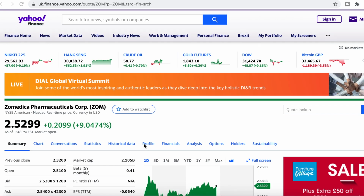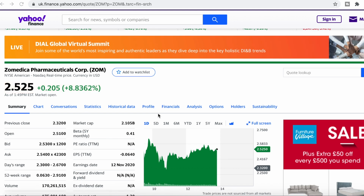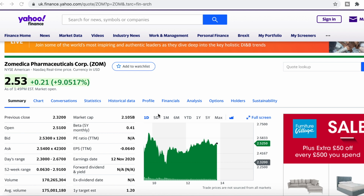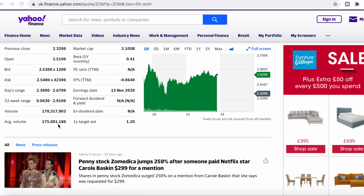Currently on Yahoo Finance, Zomedica Pharmaceuticals Corp, ZOM, is trading at $2.50 and it's up about 9% today. The market cap of ZOM is 2.1 billion, so it's a mid-cap company, which shows the company is pretty stable. The current trading volume for the day is 170.3 million, which is extremely high, but the average is even higher, which shows there's a lot of investors getting behind this stock and buying it up.